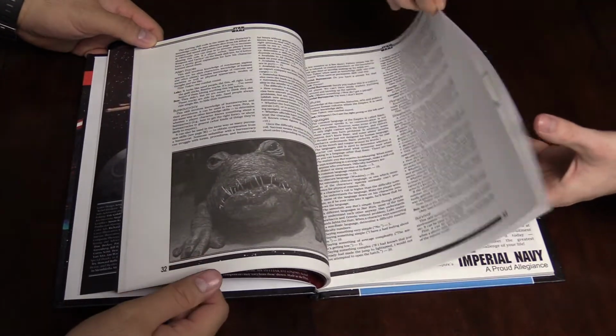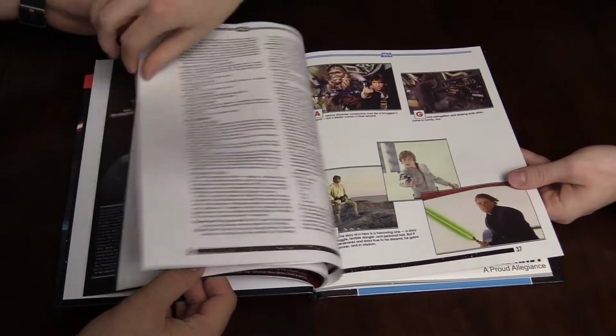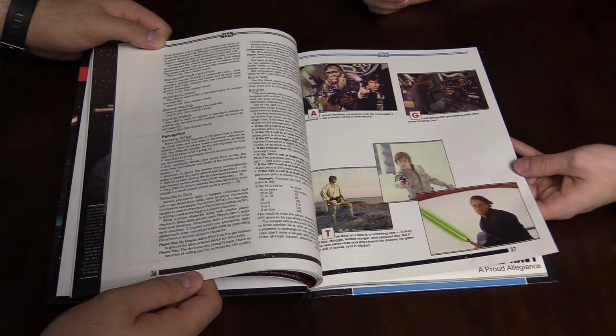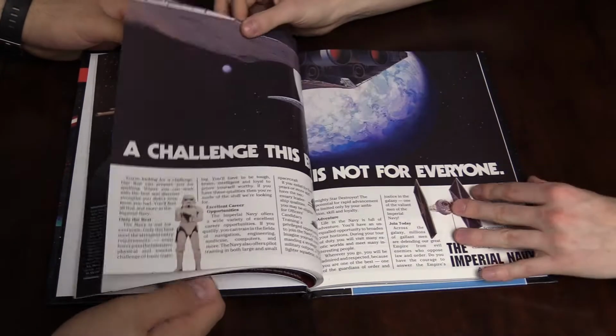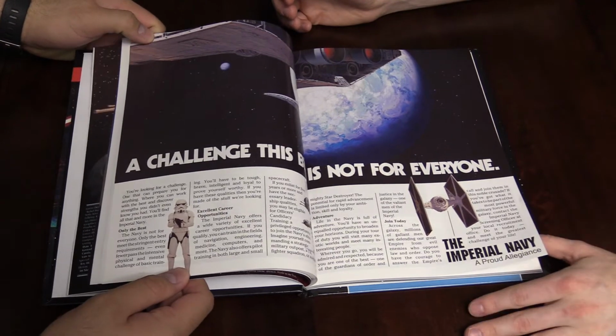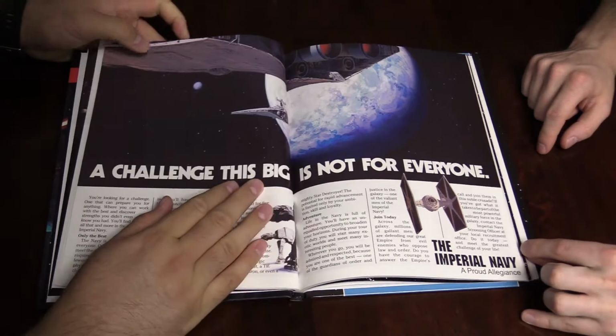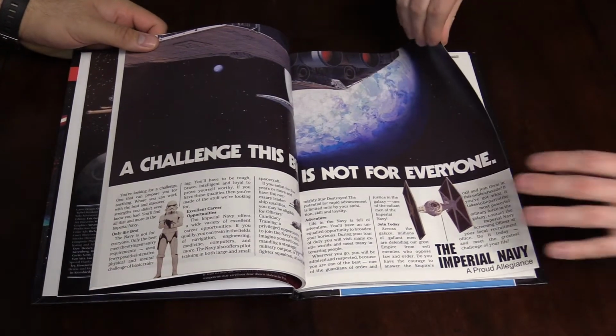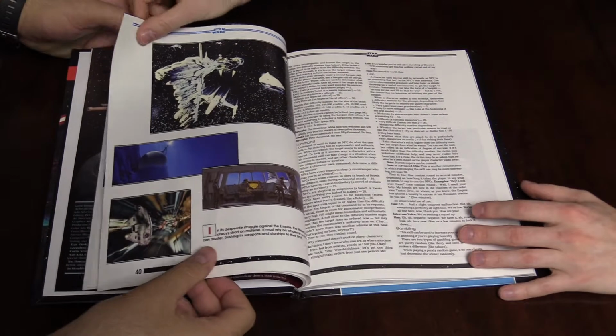Oh, there's more color. So I'm just going to skip over. Yeah. More art. I love that it's showing some examples. It's like a kid's book. Challenge. I love it. This is an Imperial Navy advertisement. Nice. I love it. That's great. Okay. Get you in character. That's the cool part, and then there's the back as well.